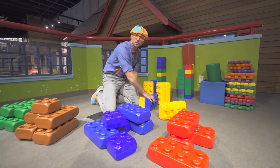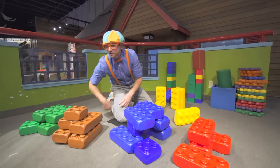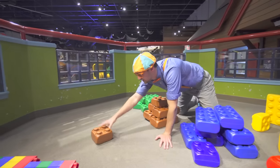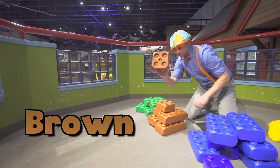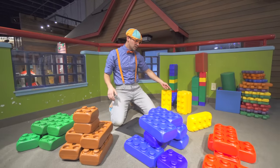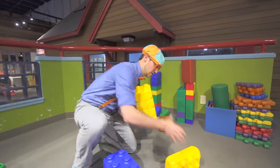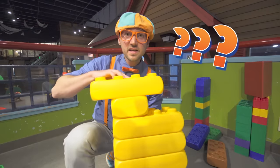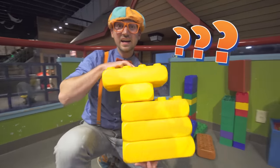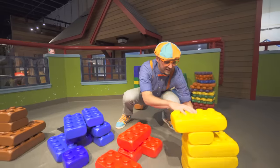Okay. Hey, here's some more blue bricks. Look at this one. What color's that? Yeah, this is brown. Let's stack it right there. Hey, look at all these. What color is this? Do you know what color this is? Yeah, it's the color yellow. Let's put these right over here.